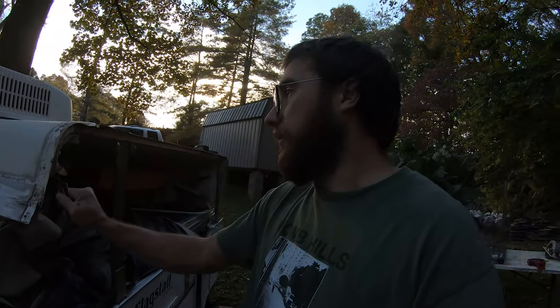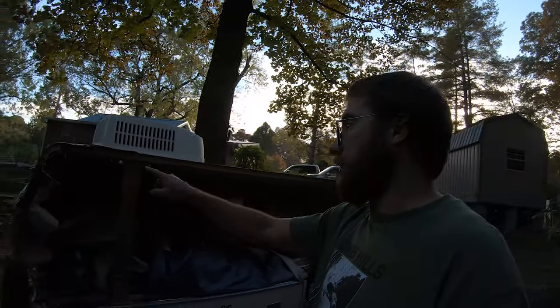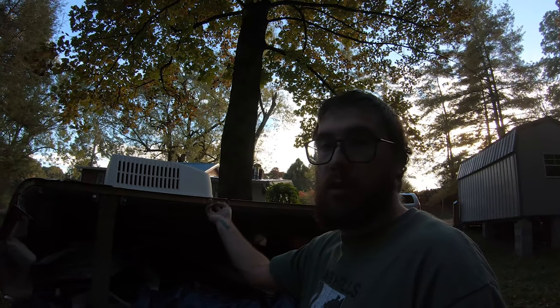Okay, got the panel off. There were like a million staples. That's pretty much all that was holding this together. There's just so many 2-inch staples probably all throughout this whole section up here holding this trim piece that closes off this and the side panel.